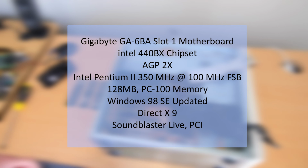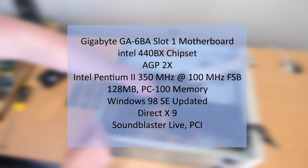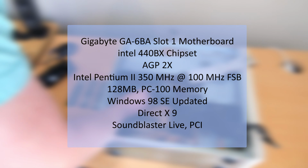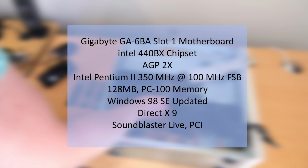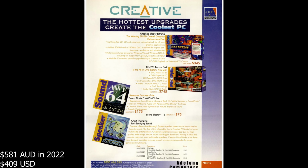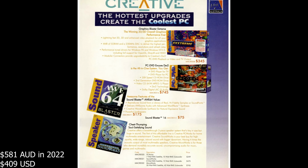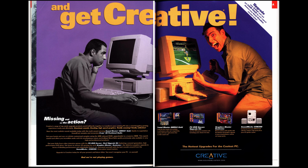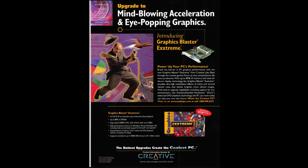Finding information on such a card wasn't as fruitful as I thought it would be. There is some information out there, but the cards were released sort of under various names and manufacturers. But retailing for around $340 Australian dollars in 1998, or about $581 in 2022. This product was hyped, with Creative's marketing team for their multimedia PC product lineup, featuring people with terrible postures and CEOs that like a little on the side.